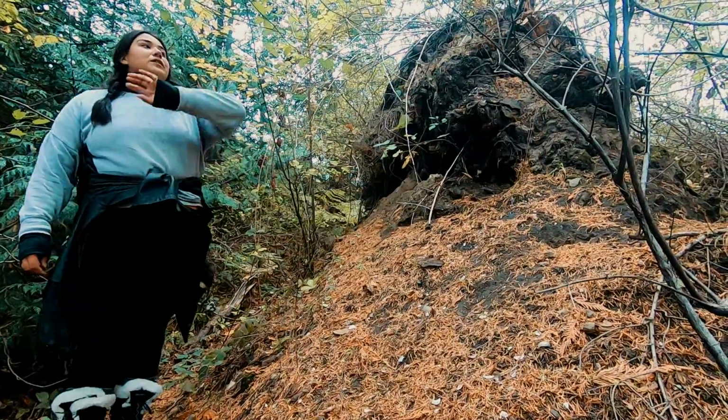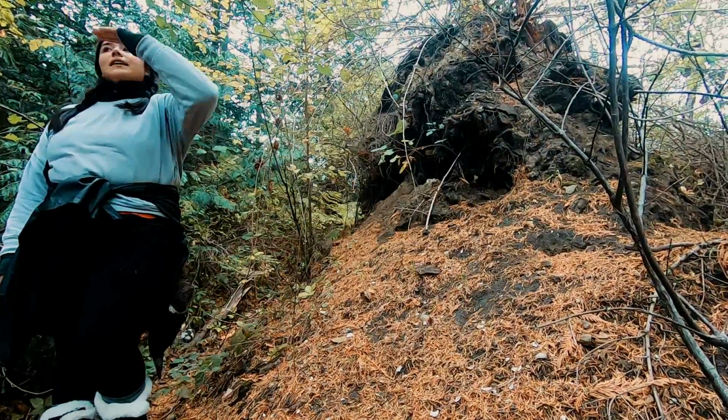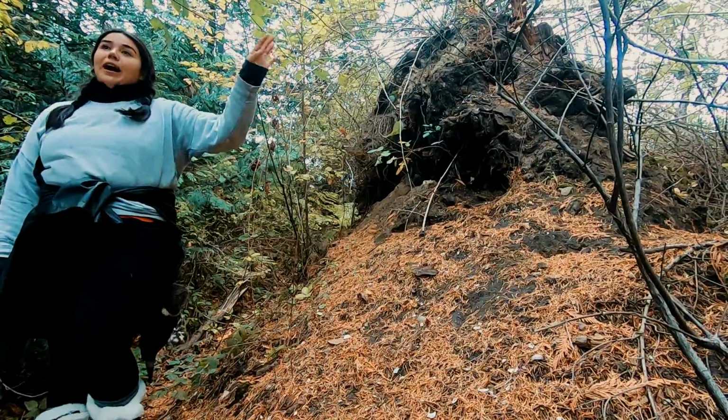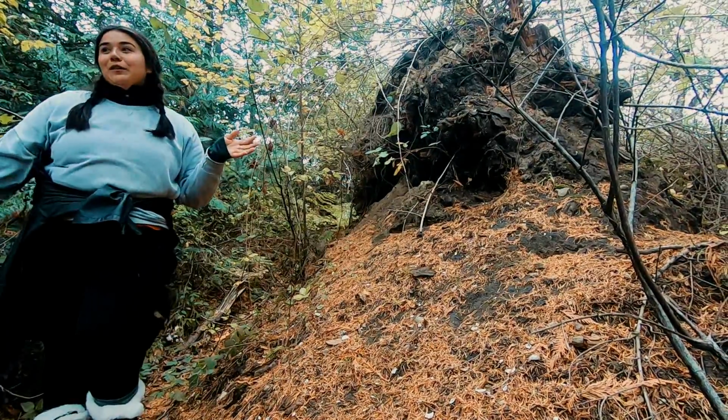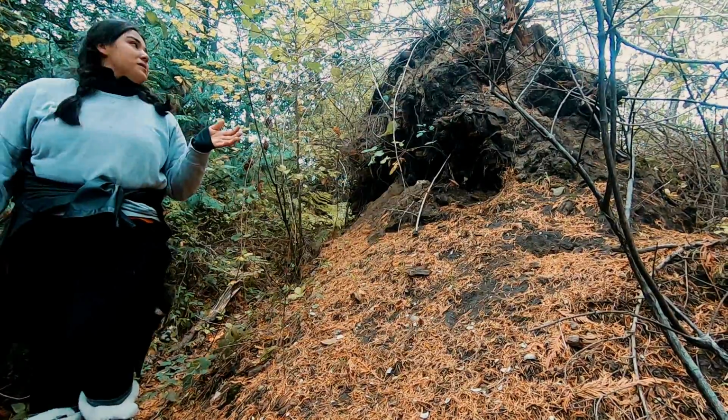This is just part of it. There's more up here where you can actually see the layers more, and it's a bit longer. So that was probably the actual mitten, but it's hard to say how long it was. It could have been this whole stretch that's filled with shells.